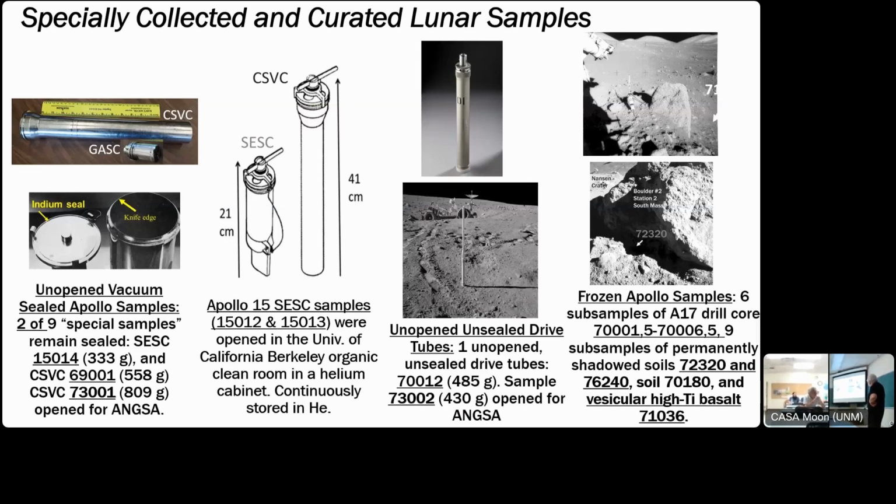These are some of the specially collected and curated samples, which provide us with an overarching view of how one can potentially have these sorts of tools to collect volatile-rich samples at the poles. As you can see on the far left, a variety of vacuum sealed samples, from gas analysis sample containers and special environmental sample containers to core sample vacuum containers. They're all of various sizes, but they had one common feature: a knife edge of stainless steel and an indium seal, so that once the core or sample went into the container, it could be sealed on the surface of the moon.